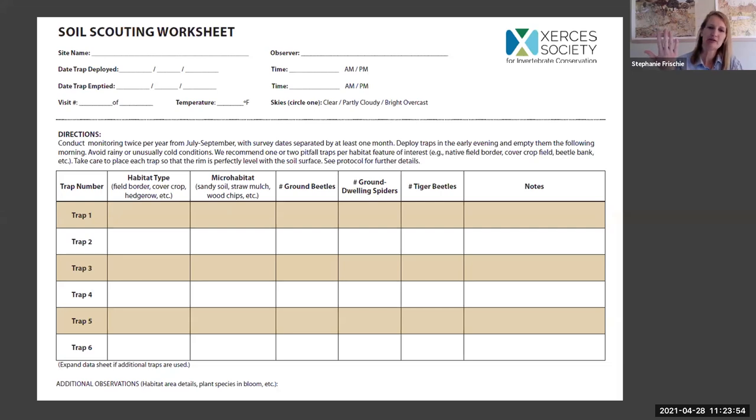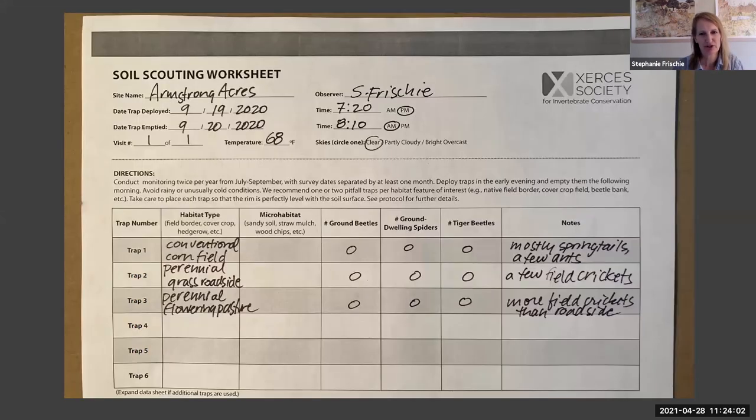That soil scouting worksheet has a backside that looks like this, a place for you to record your observations, and this is the version for the example that I just showed you. You put the date and time and some of the other environmental conditions about when you did this sampling. This sheet is designed to look at beneficial insects on the soil surface. So there's a column for how many ground beetles, ground dwelling spiders, and tiger beetles were observed. And in my case, I had none of those groups.